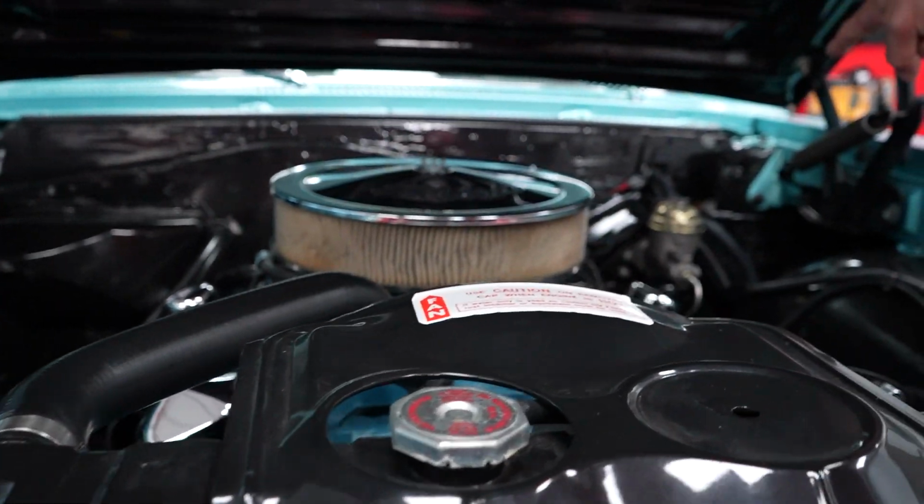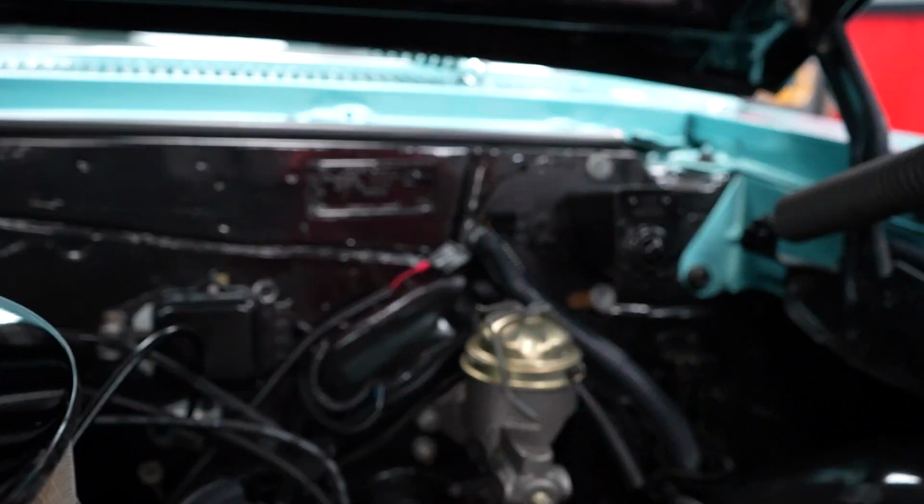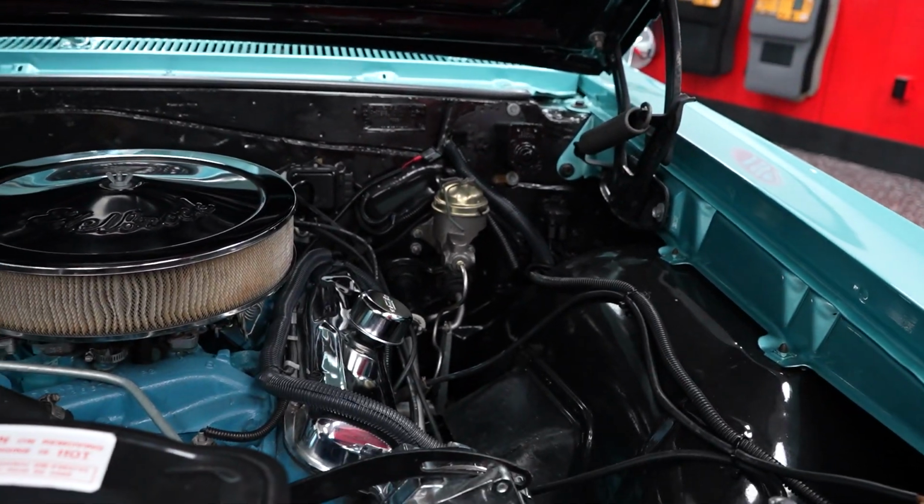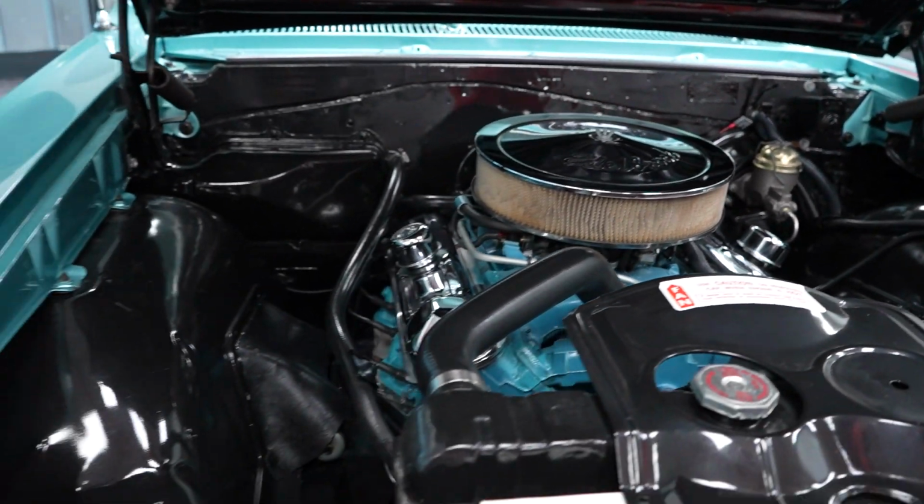No power brakes on this car, and there's no power steering. Let me tell you something. I've driven this car and it runs flawlessly. It's a very cool car.